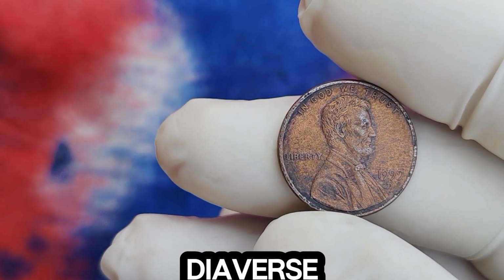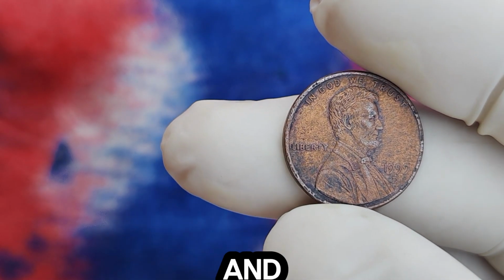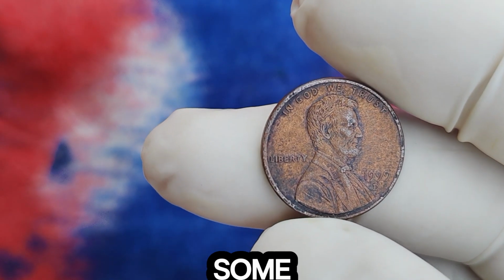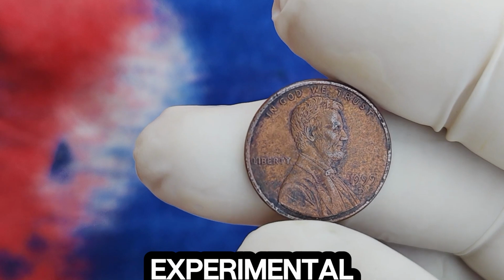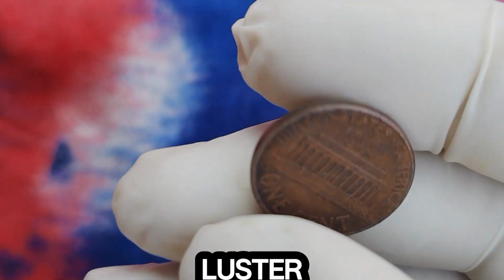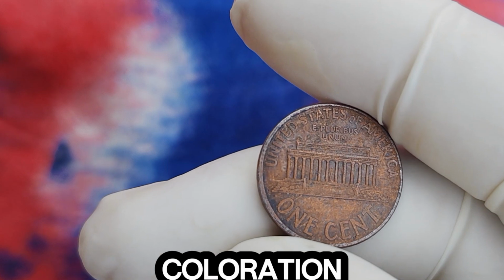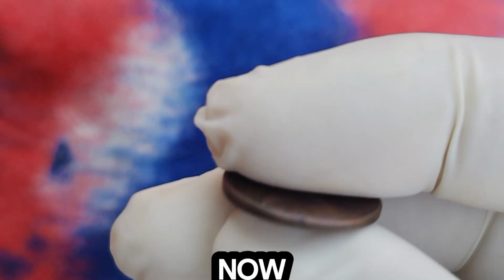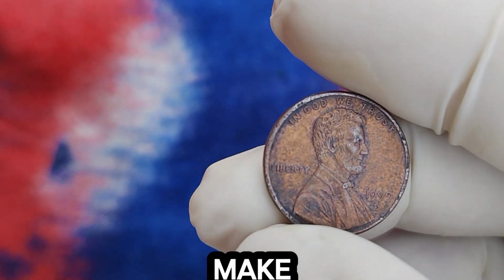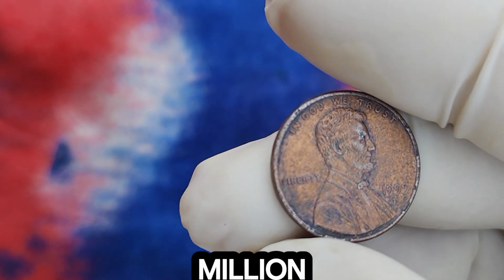Double die obverse variety. Many of these rare pennies exhibit doubling on Lincoln's portrait and the inscriptions, a rare minting error. Some reports suggest that a handful of these pennies were accidentally struck on experimental planchets. Full red luster. The best examples maintain their full original mint red coloration, making them even more desirable. Now, these features alone could make a coin valuable, but when combined, that's when we enter the $1 million territory.